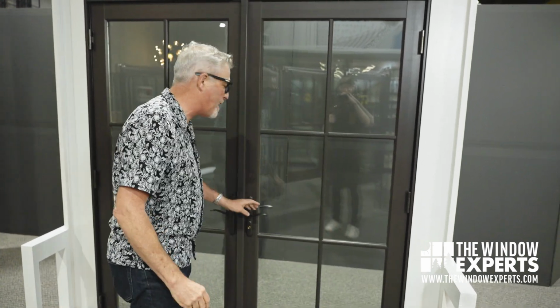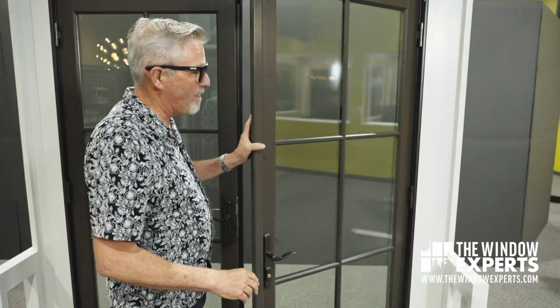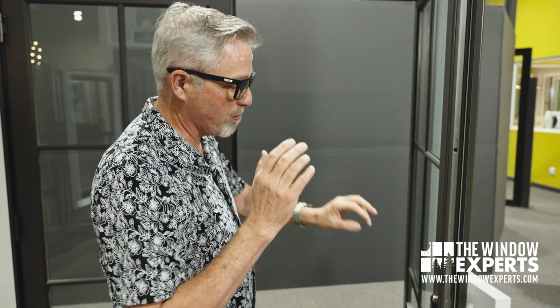But I also like it for security reasons. An outswing door is going to be a more secure door than an in-swing door. When you have an in-swing door, it's easier to kick on that door and to break the latch from where it connects to the house and be able to swing that door in and go inside. In fact, most break-ins in the US occur through the front door. Why? It's big, it's easy to kick in.